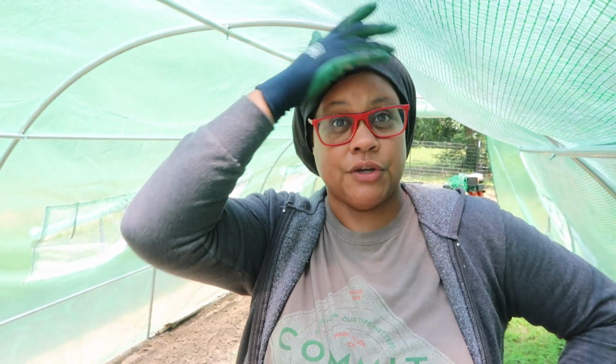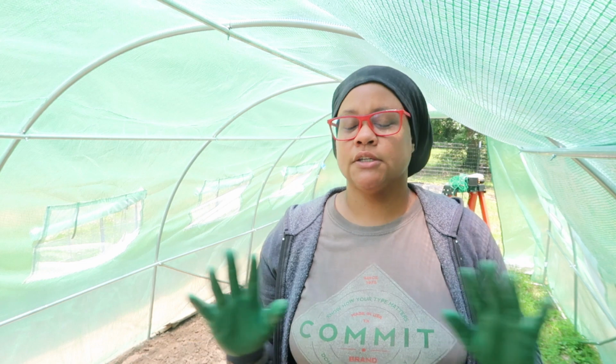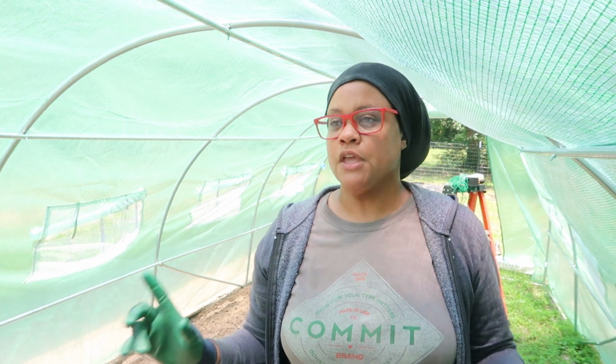I used it last year because the first year I had horrible blossom end rot. Tomatoes, melons, peppers, the squash, everything had blossom end rot. So I used it last year on my tomato row. Not one tomato had blossom end rot. I did not use it on the tomato row this year. And there was a whole thought process behind it.